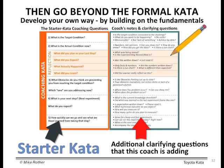And then here is a wonderful 5-question card. On the left are the 5 questions, but it's a folding card. And on the right is a blank space where this particular coach is writing in the questions they like to ask in between the heading questions of the coaching cycle. And what's happening is they're going beyond the starter kata, and developing their own way.